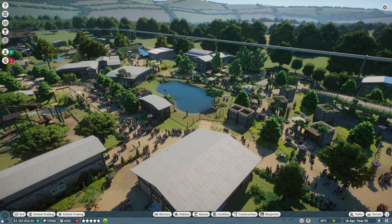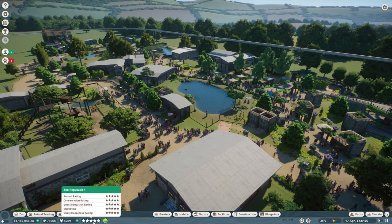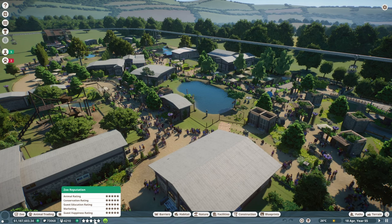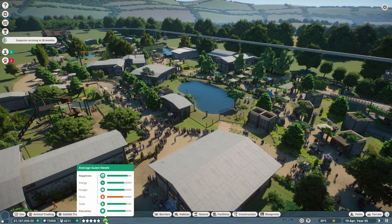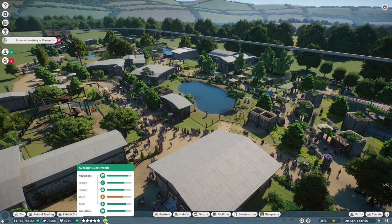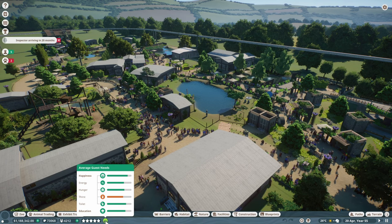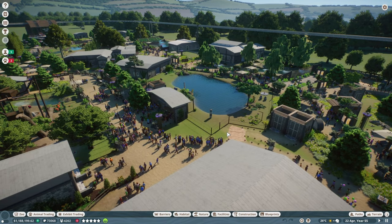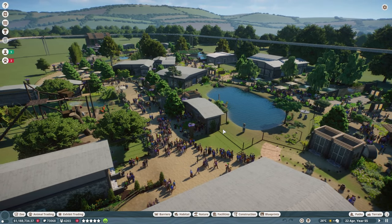So, overall, the zoo is not doing too badly. Have we officially reached 5 stars? I think we might have done, actually. But that's really good. Still, the guests are thirsty, but hopefully if we put this restaurant in today, we might help fix that.